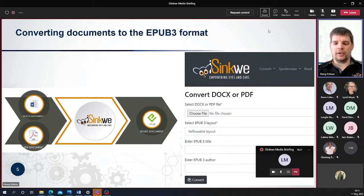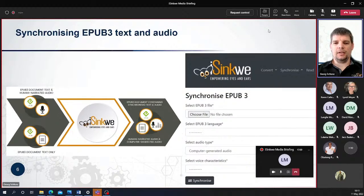You visit our isinkwe.com website. Once you have bought Isinkwe from one of our resellers, they will give you login details, and you will be able to log in from the isinkwe.com webpage to what you see here before you on the right-hand side. And it's as easy as uploading the file and selecting a few other EPUB3 details, which we explain in the user manual, and then you simply click convert. And then within a few seconds to minutes, depending on the size of the document, you will receive your EPUB3 file.